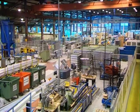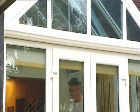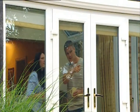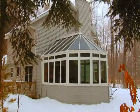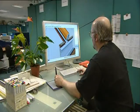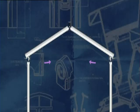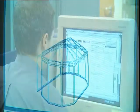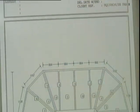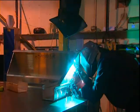And that's why we always fit Ultraframe roofs on our conservatories. Over the past 25 years, they've supplied more than 1 million roofs, not just for the UK, but also for the USA, where local weather conditions are even more demanding. Each roof incorporates superior design, technical innovation, and outstanding performance. For example, they're the only manufacturer who incorporates controllable ventilation into the roof structure as standard. This attention to detail is matched by quality manufacturing and rigorous testing, ensuring Ultraframe is the market leader in the manufacture of conservatory roofing systems.